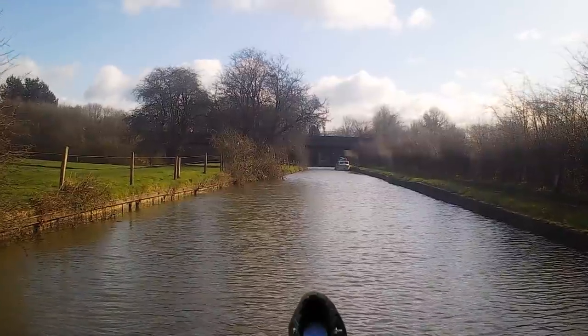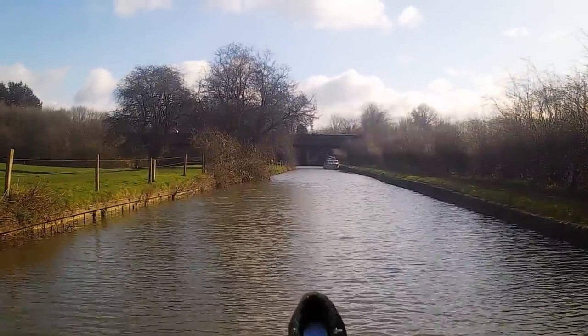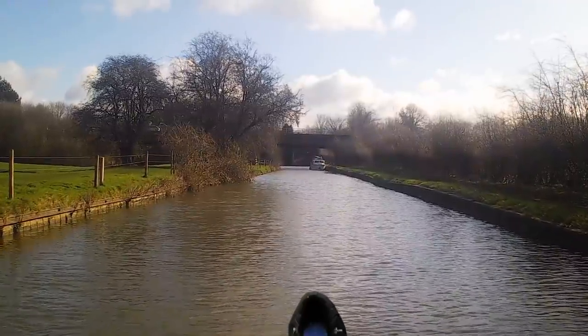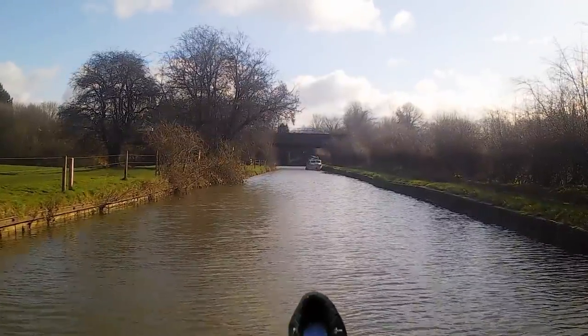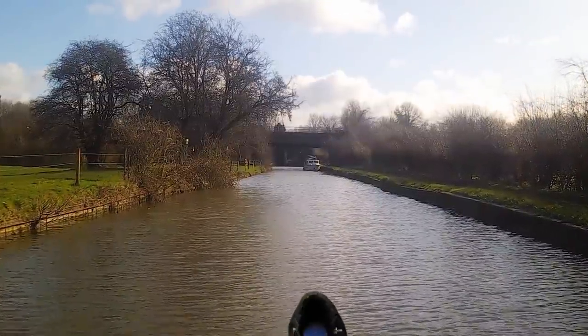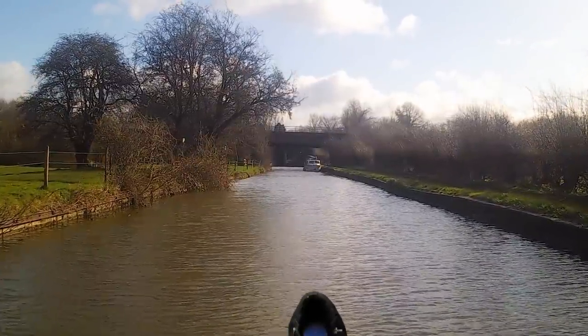We're on the Trent and Mersey Canal and I've just left the visitor moorings at Wheelock, and in this video I've got to go through the Wheelock flight. That's 8 locks and then a further 2 locks after that all the way up to Hassall Green. And to be quite honest, I'm really not looking forward to this trip.